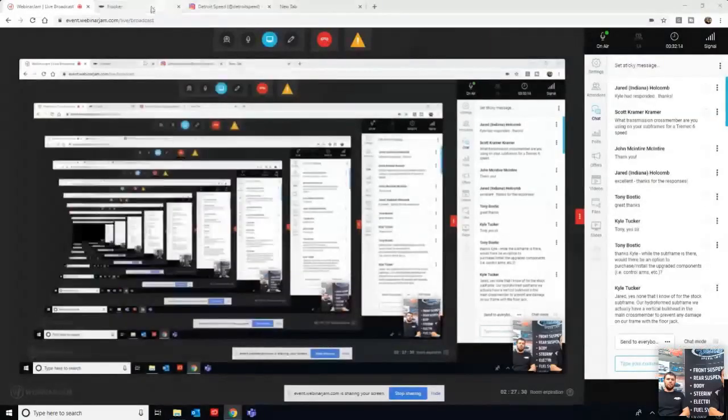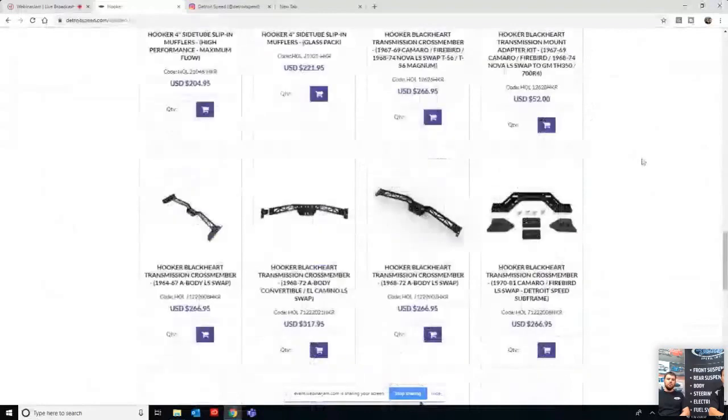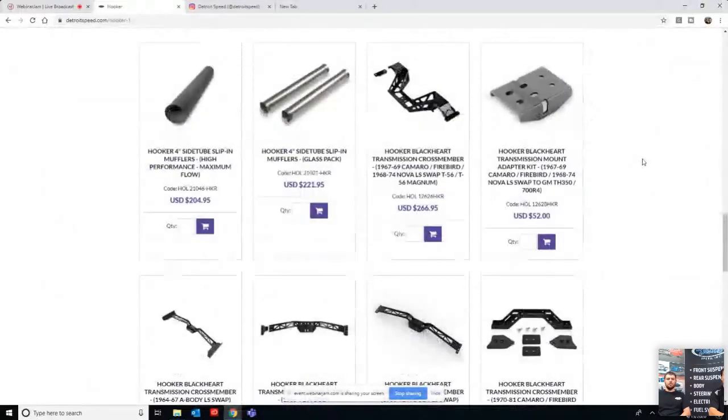So that answers that. And then Scott Kramer is asking, what transmission crossmember are we using on our subframes for a T56 6-speed? Here in the shop, we typically just build all of our crossmembers from scratch. We've used the Bowler transmission crossmember in the past. It's a good bolt-on option, but with the level of these cars and the attention to detail that they get, we typically scratch build all of those things, especially to get optimum exhaust clearance.